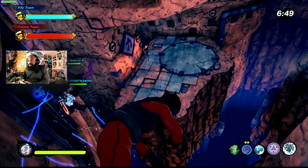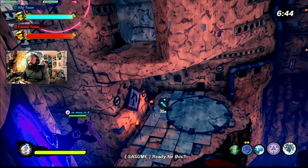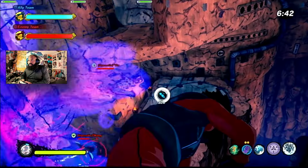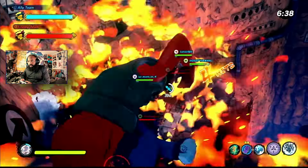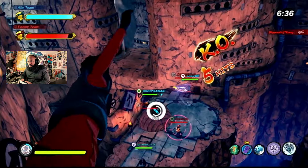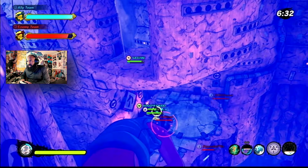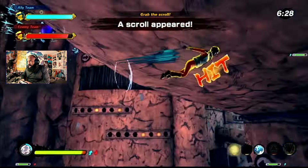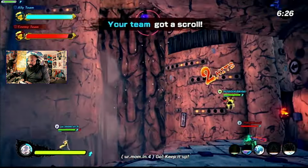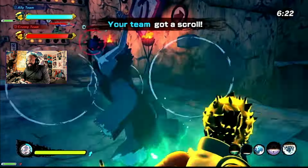So I know these boys gonna be trying to get this scroll. We gonna wait till the last second. Get that boy up out of here. Alright, let me get him out of here. Hold up. He's trying to get the thingy real quick. Got it there. Got him right there. Ah, did we get him? We got the scroll too, bro. That's crazy, man. Dang, that was a good little switch.